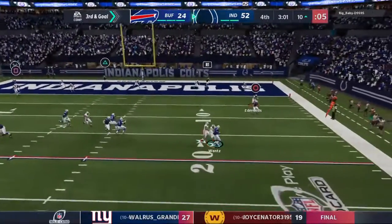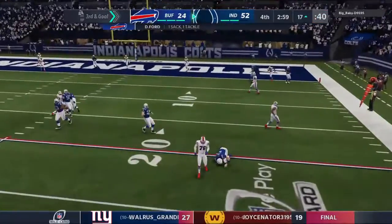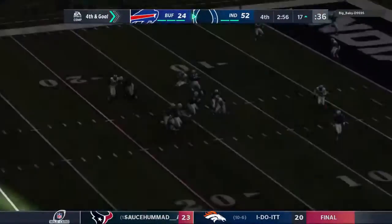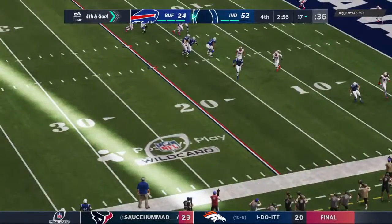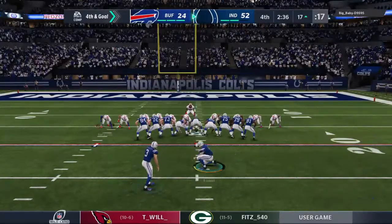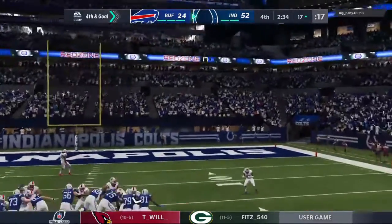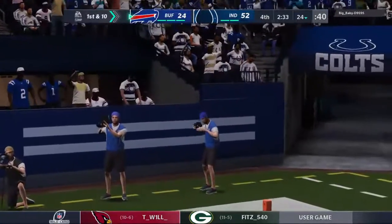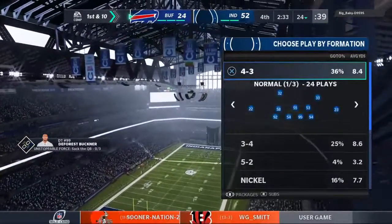Eluding the pressure right. And he can't get rid of it. He's taken down. Dee Ford with a big-time sack on 3rd down. It's a loss of 7. Okay, was it a breakdown in protection? Did the running back not pick him up? What does it really matter? Sometimes it's just a great play made by the defense. Big-time sack. Well, they can probably live with that with this late lead in the 4th quarter.